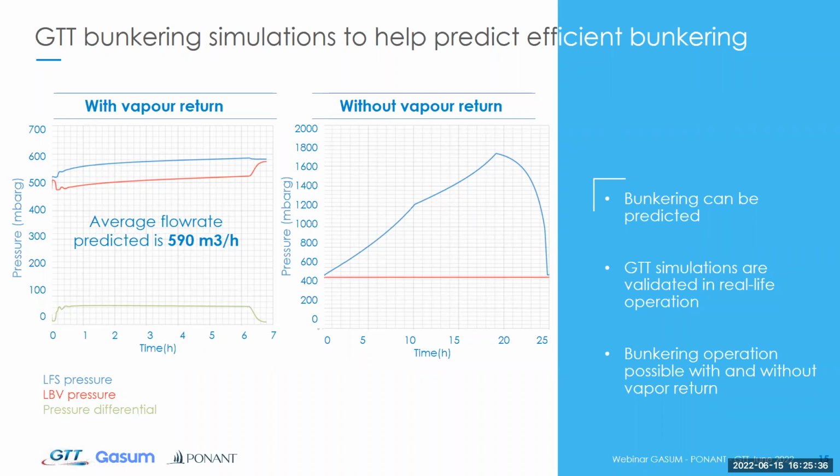However, without vapor return line connected, the maximum pressure inside the tank remains below the maximum design pressure of 2-bar gauge. So what's important to remember here is that bunkering can be predicted, that the simulations we run are validated in real life operation, and most importantly, that bunkering operation is possible in both cases with and without vapor return.